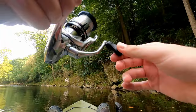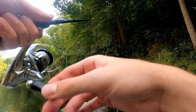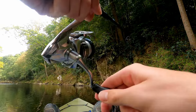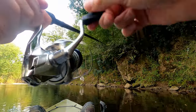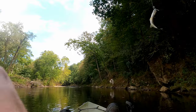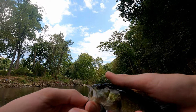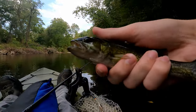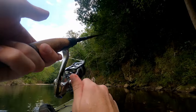I don't know why they're all right here for a second, but I'm not gonna complain. Oh, there's one. It's another little smallie. Awesome. Here's our third smallie of the day. I'm gonna get him back in the water and hopefully catch a few more. Awesome. Glad we're finally catching them.